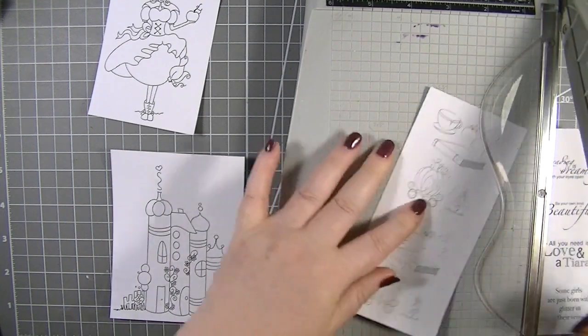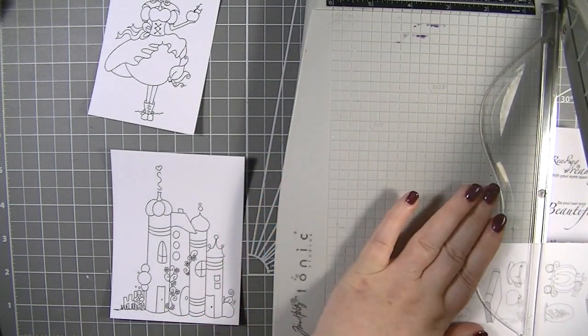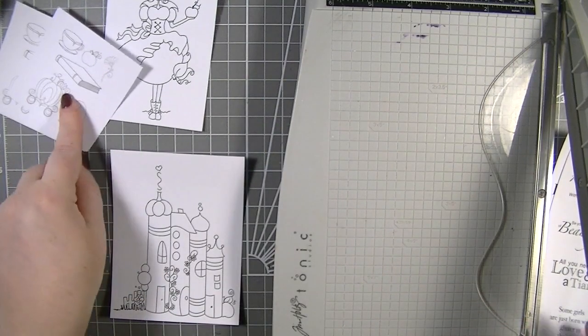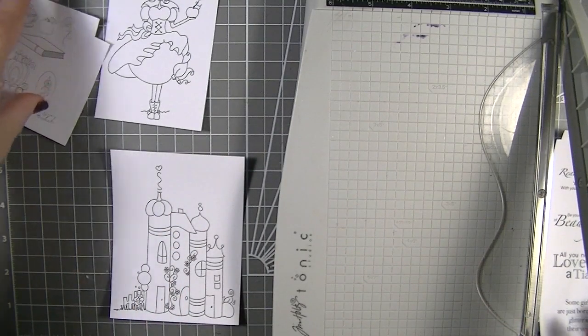I'm also wondering if I'm wanting any of these. So I did do a few smaller.